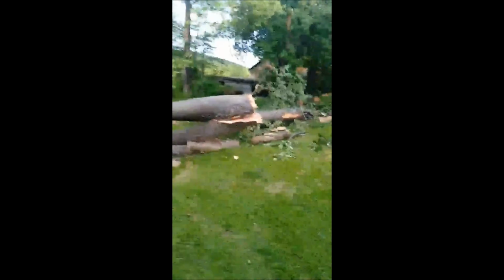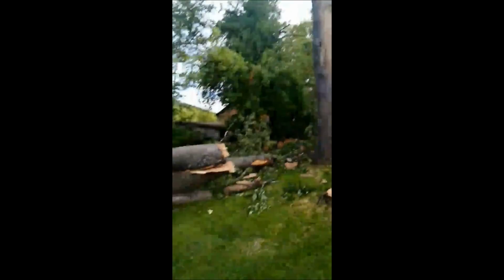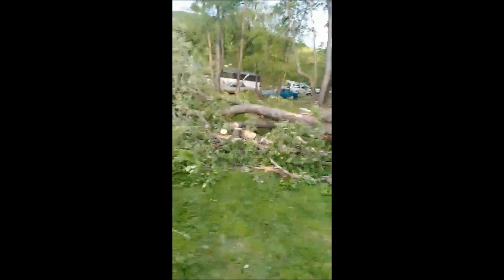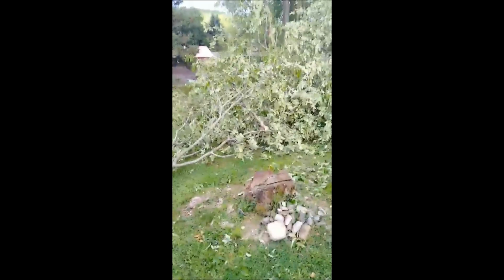So anyways, all of this that you see here was way up there. Now it's all gone, so if we walk and see where it's at, see how long it is. It goes clean down to here. See that?